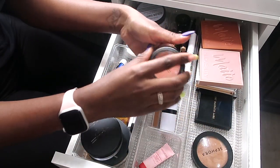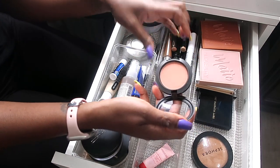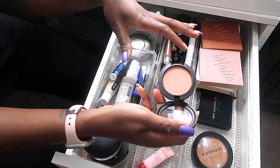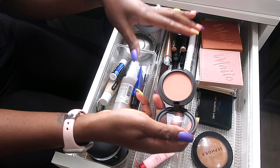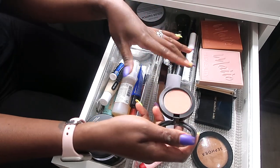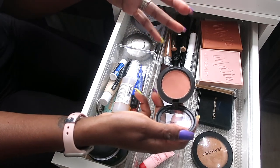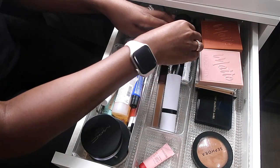This is the MAC blush in the shade Melba. Melba is cool, but I feel like with Melba you need to be a lighter skin tone, to be honest with you. With Melba, for my deeper skin tone girls, you definitely need to layer this with something on top of it. So maybe layer if you want to, but this doesn't really stand out. This will give you a no makeup type of look, so I'm gonna take this out.